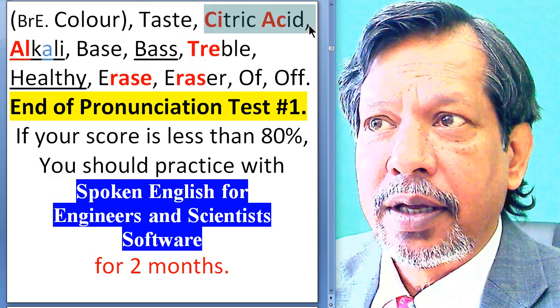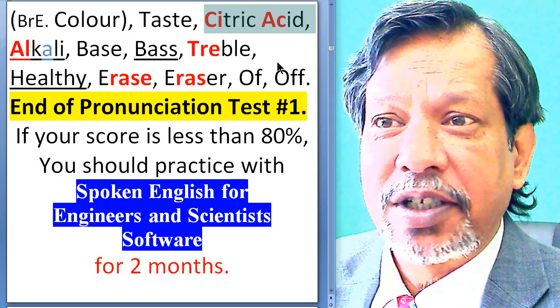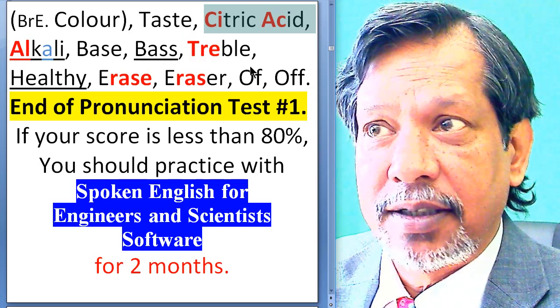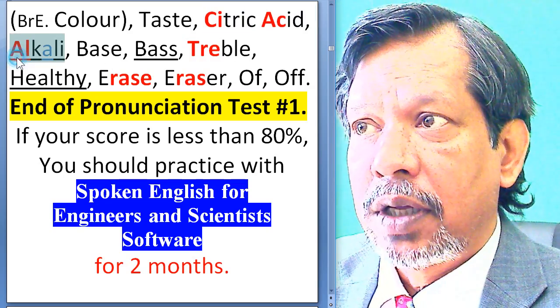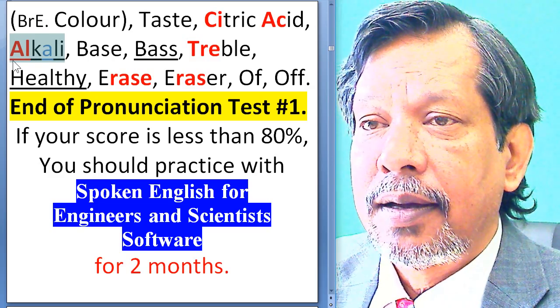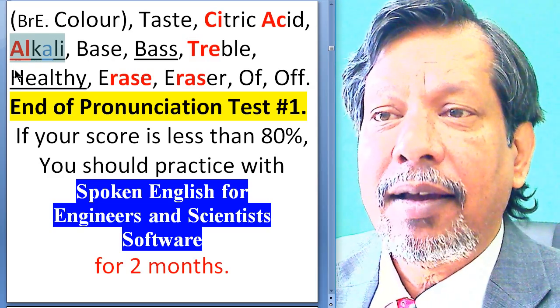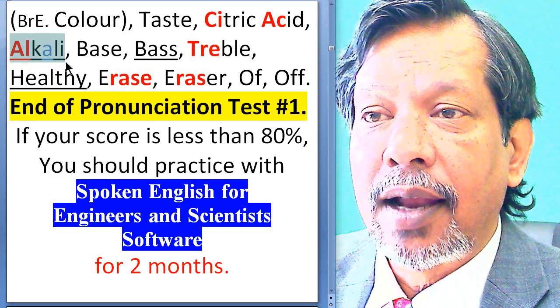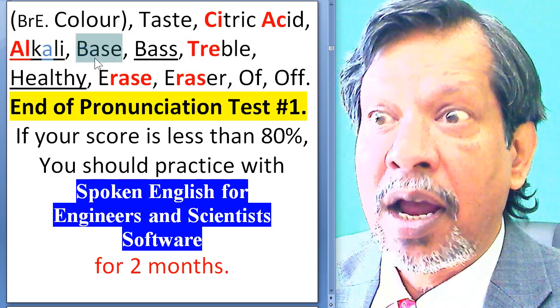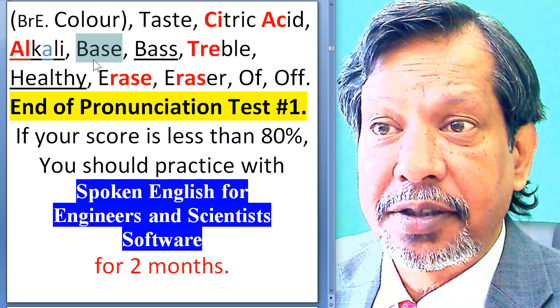How do you say this? Citric acid, not citric, citric acid. Okay? Got it? Citric acid. This one, like citrus fruit. This one? No, not alkali. Alkali. Acid and alkali. Or base. Base, right?